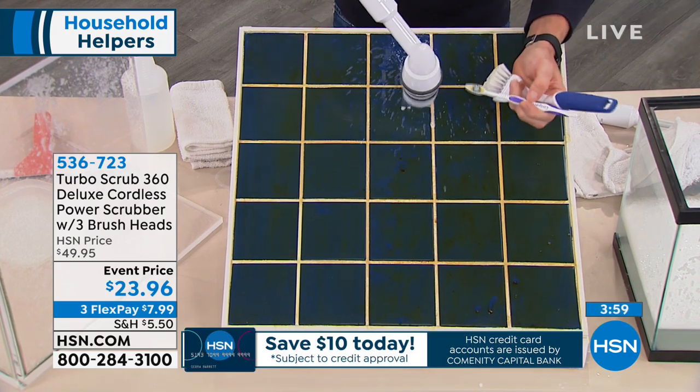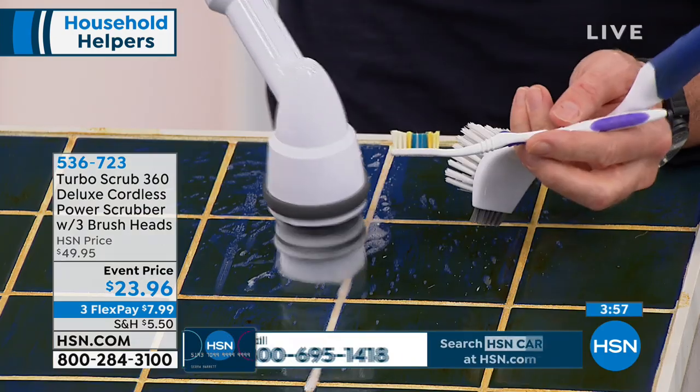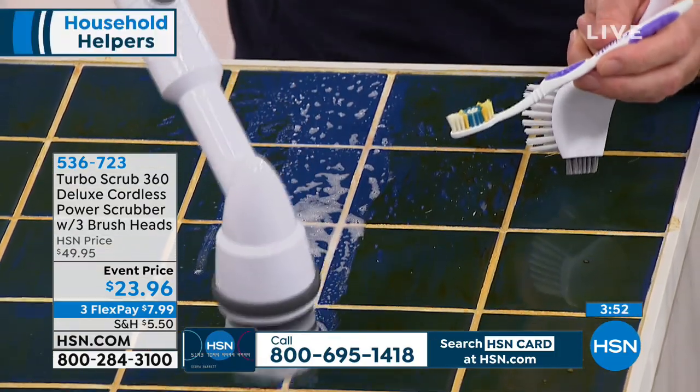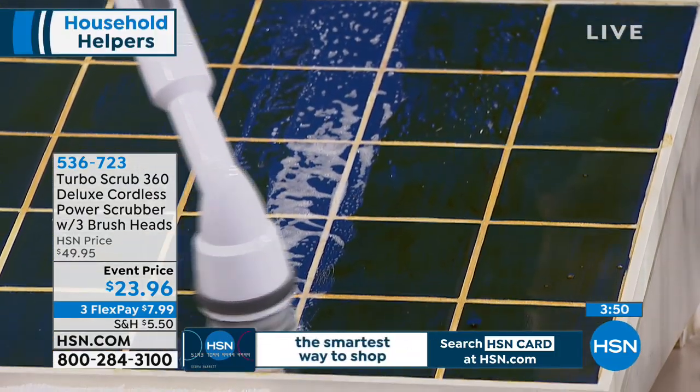You know, you can do it the old-fashioned way, right? Some people actually use a toothbrush to clean grout. It's the wrong way to do it. My mom does that, yes. It's the wrong way to do it.